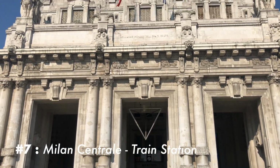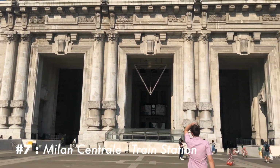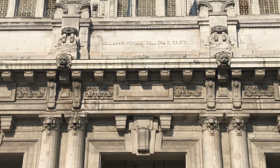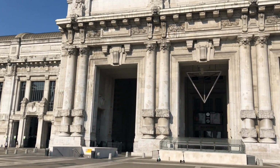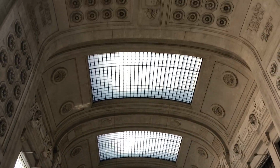So maybe you're arriving to Milan via train, or maybe you're coming some other way. But either way, the Milan Centrale train station is a destination in its own right. You can see with the Roman numerals on this building that this was completed in 1931, which you may know is actually under the Mussolini or fascist regime. So if you look at this building and you feel small, that was actually in the design.